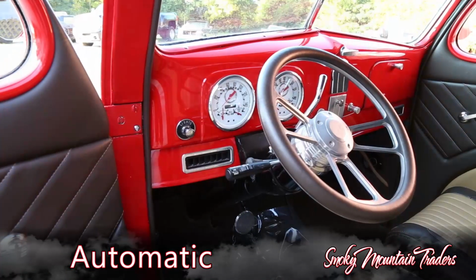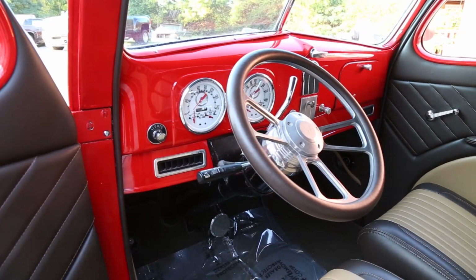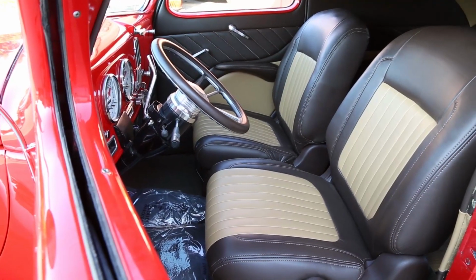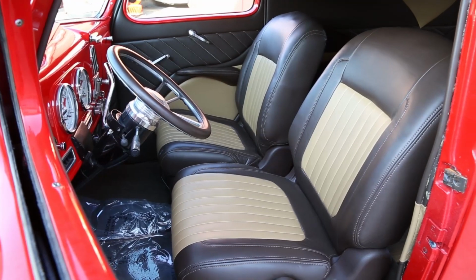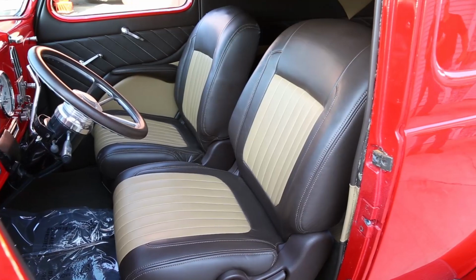It features the custom interior package that's done in the two-tone brown scheme with leather. It comes with tilt wheel and the gauges have all been upgraded and are working. The dash is done in body color and all of the stainless is beautiful. This 37 has also been upgraded with AC and a new radio. The bucket seats feature the two-tone scheme that are gorgeous and comfortable.